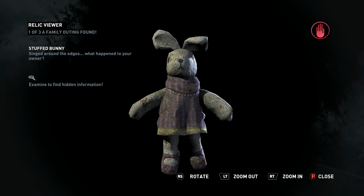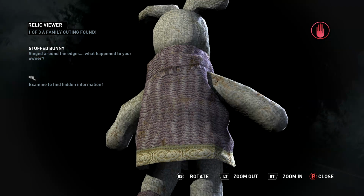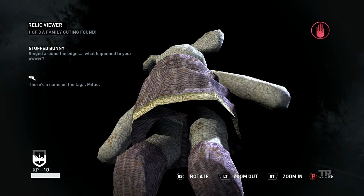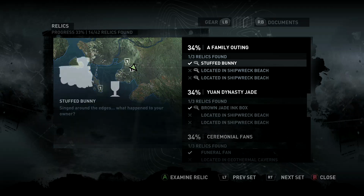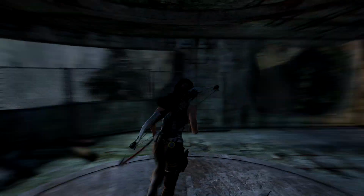Singed around the edges. What happened to your owner? Let me examine this real quick. But yeah, so here we go. Oh wow, it's under the skirt, really? Okay. Millie. Yes, okay.